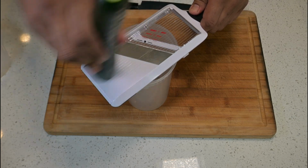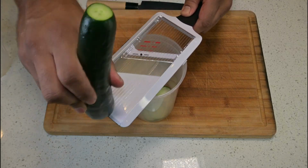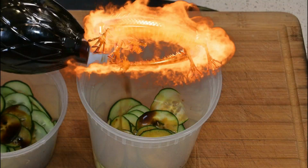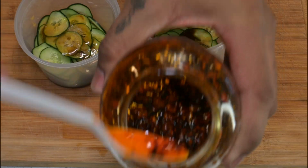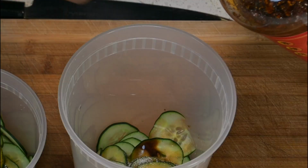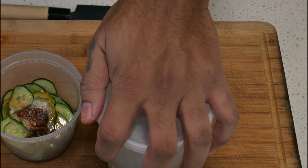Slice some cucumbers, about this thin, into a container. I'm using my mandolin because it's fast and efficient. To make my dragon fire cucumbers, add in soy sauce, fish sauce, toasted sesame seed oil, honey, MSG, your favorite chili crisp, and Edible Ed magic dust. Lid it and shake it.